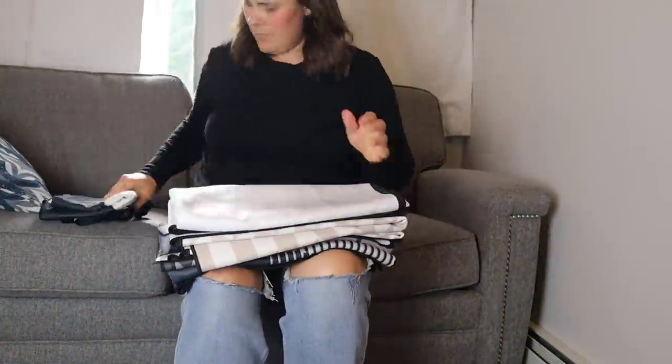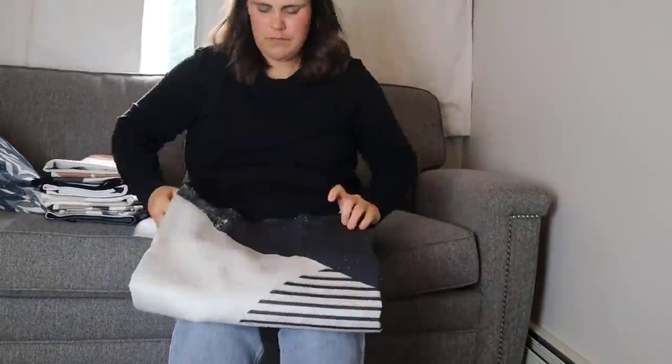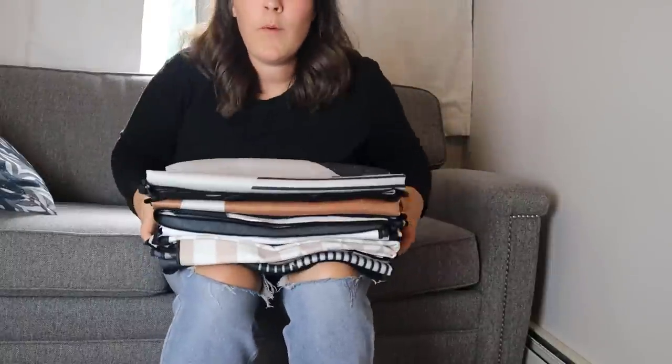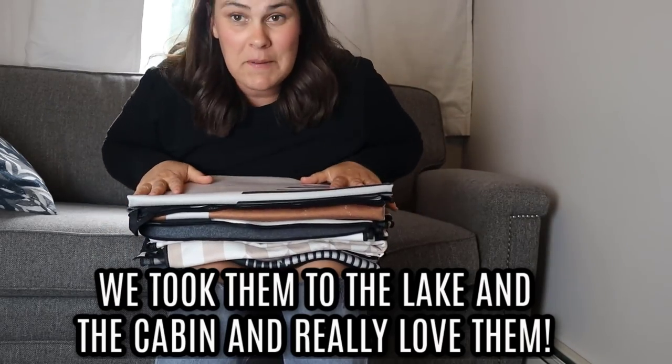Back downstairs, I folded up the new towels and was so happy with how beautiful and compact they were. Well, we're gonna have the best looking beach towels at the lake, but it is pretty amazing. This is 7 beach towels all folded up. Is this tiny? That's about the same as 2 of my regular towels, so really excited about these.